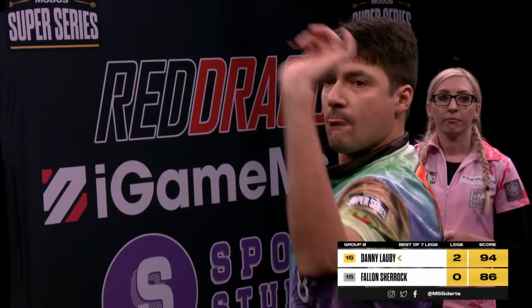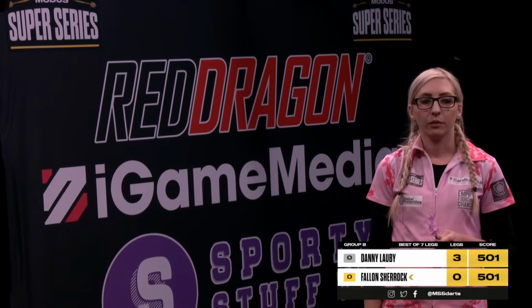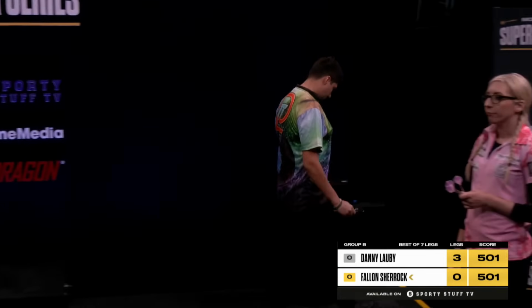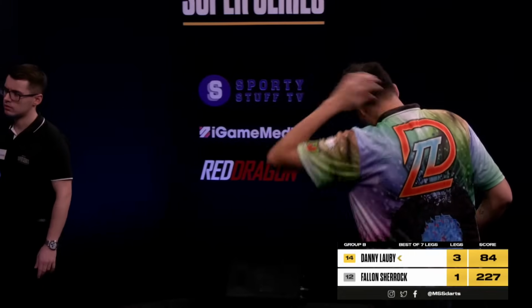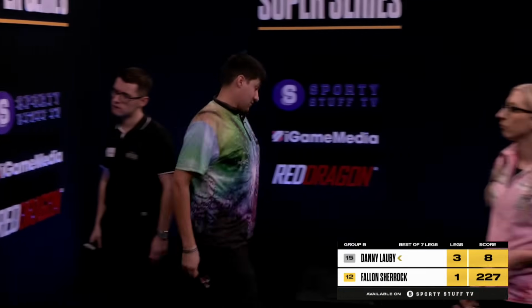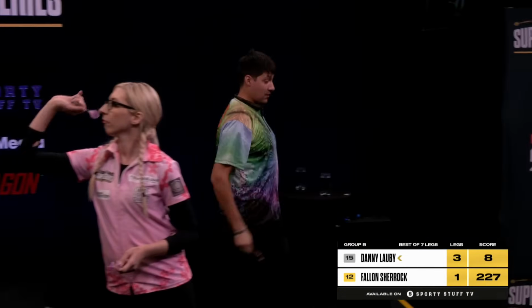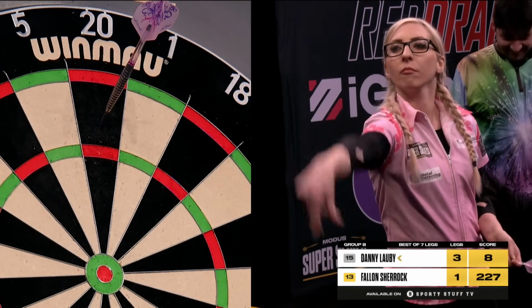Danny, 75 left for double 12. Game shot on the third leg. Rapid. Danny Lauby. 84. Questions were asked when he stepped on the hockey against Steve West previously. He got through that. 76. He just had a dart for the match. Luckily, it hit the 14 and gone in double 4. And Fallon is way back on 227.